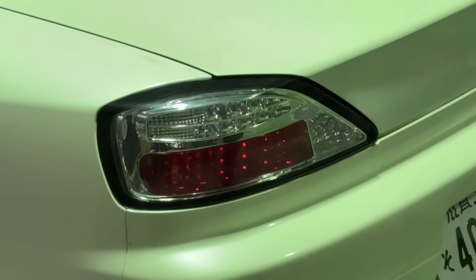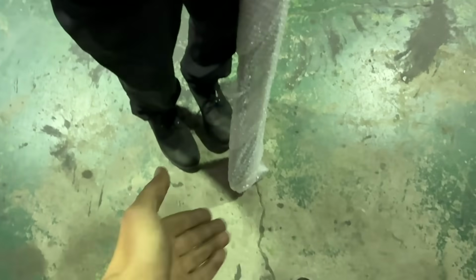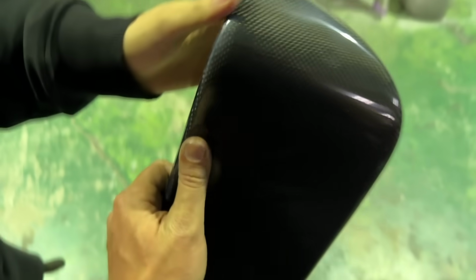These taillights kind of suck. I gotta find stock taillights, dude. Come on, get after it, get after it. Dude, I'm excited. It's like, oh, as you slam it on the ground. It's bubble wrap, it's fine. Carbon fiber, baby.